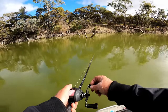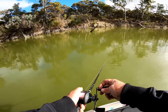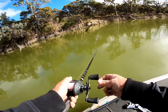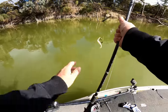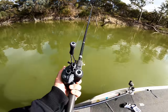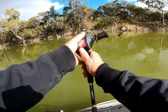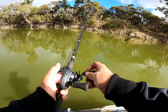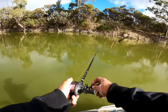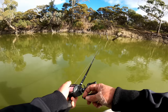That was a bite. Long way out too. Oh, he tangled my lure up. I pumped a few casts in there. See if he'll come back. You think he would? Eat it again.